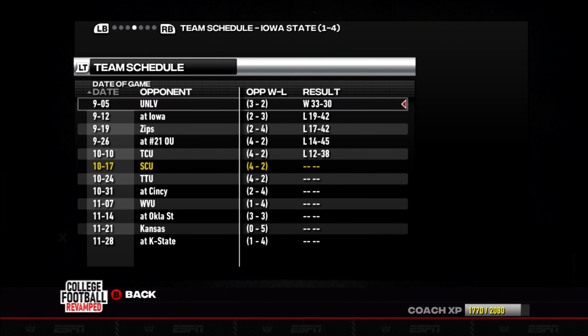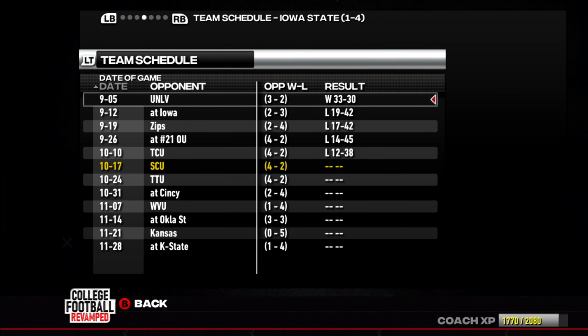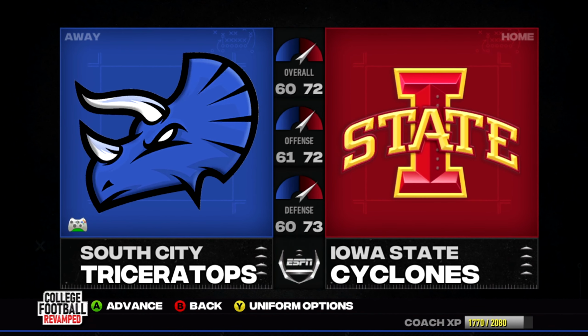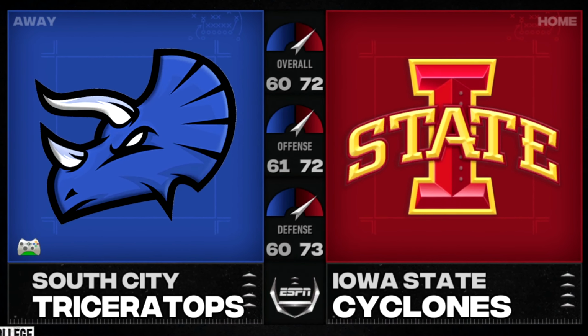Iowa State has gotten off to a very rough start on the year. They started 1-0 against UNLV, but then proceeded to lose 4 games in a row, and none of them were even close. Will they finally snap their losing streak today against us, or will our game plan that we used in the last game come back to help us again?